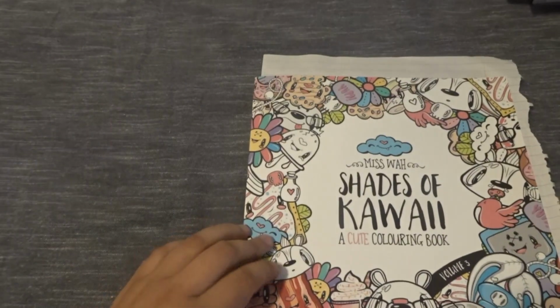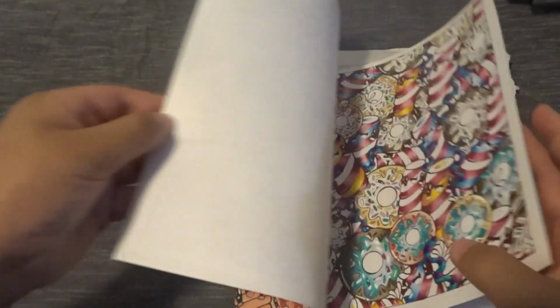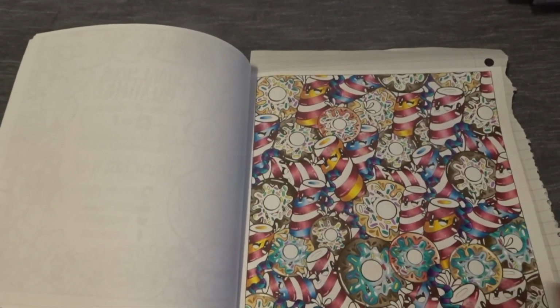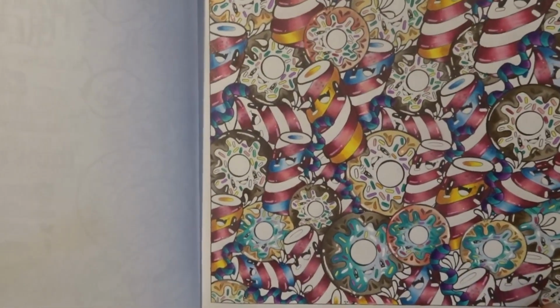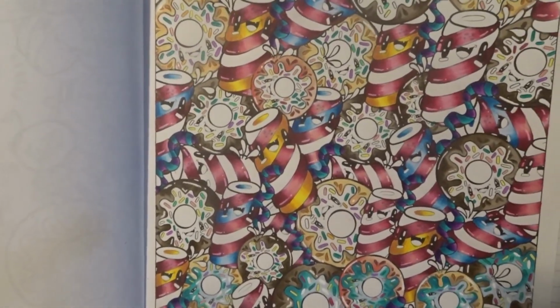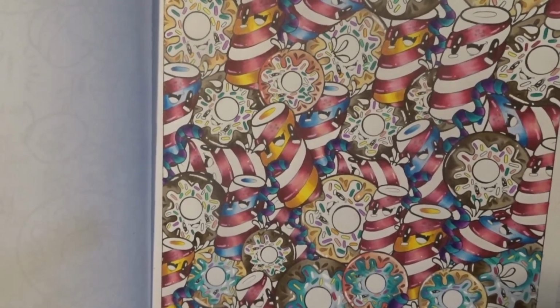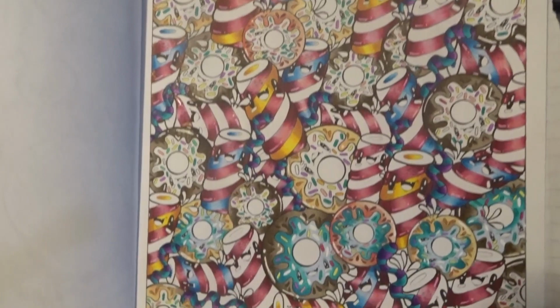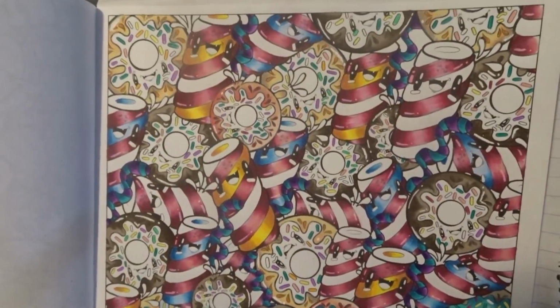Maybe. And then I have a WIP in Mish Mash Shades of Kawaii, a cute coloring book. Okay, and this one's almost done once again too. Like, you're probably thinking, what do you have left? But it's kind of like the filling for the donuts, and that's basically it. And a couple more sprinkles, but yeah, I've just been a bit lazy. But I do like how this page is turning out.